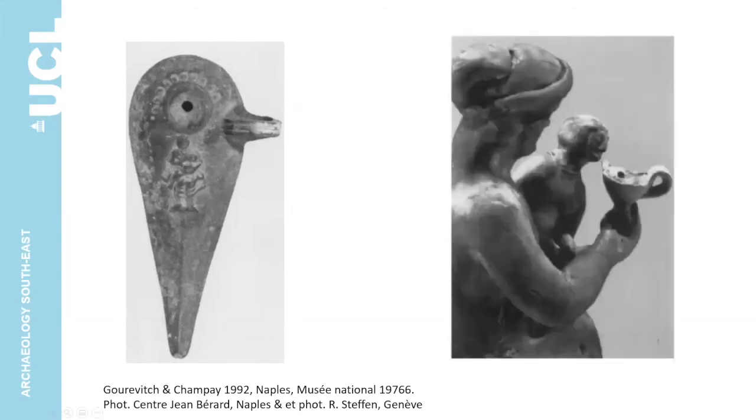Here we go. This is the only one that I've managed to track down, and this was through the help of Twitter. It's a 5th century BC figurine, and you can see here that it looks like the infant is being fed from a vessel.